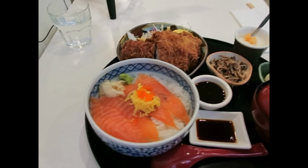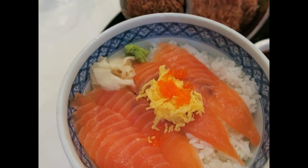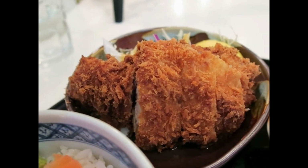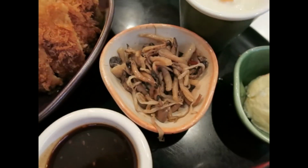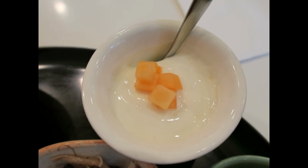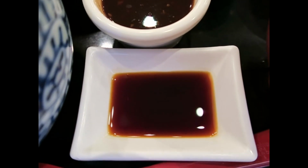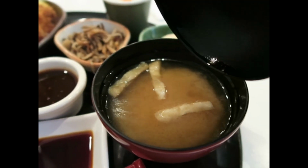This is 4 generous-sized salmon sashimi with ginger, wasabi, fish roll, and fried egg threads. This is their tonkatsu pork loin with some cabbage salad and lemon wedge. Some dainty mushrooms, yogurt with fruit dices, potato mash, some sauce for the tonkatsu, and soy sauce for the sashimi. And finally, it is the miso soup.